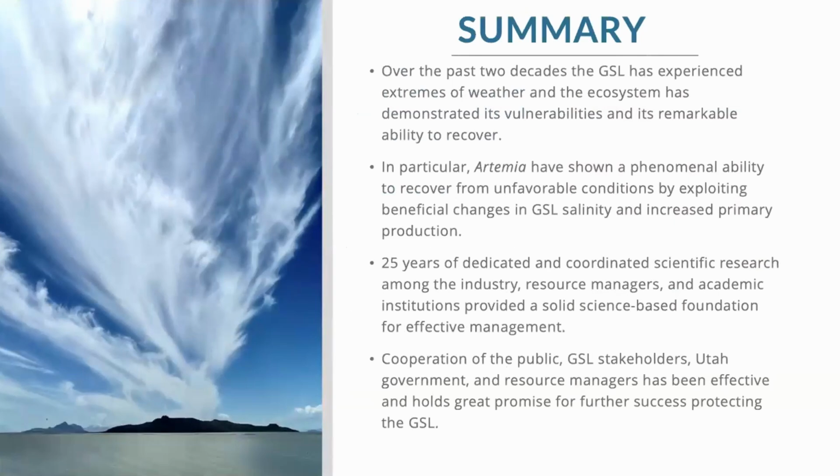So just to kind of wrap it up. A couple decades of very interesting weather, extremes of drought, extremes of precipitation, gave us an opportunity to look at how the lake responds to it. Now, it is at risk. It's at a very low volume. That is true. I think the ecosystem has responded quite well and demonstrated its resiliency, in particular the Artemia.